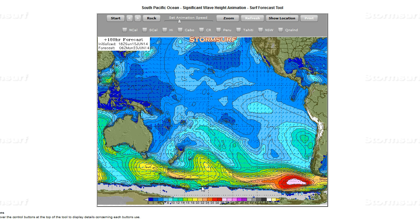But at this point in time, looks somewhat interesting. At least there's some hope and some potential energy in the pipeline. Good news for all locations in the Pacific.